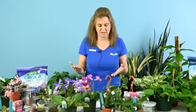Let's talk really, really quickly about problems that you may have. I talked about if your leaves are looking yellow and floppy and limp, you're keeping the soil too moist. Your roots are too moist. You need to take a longer break between watering. That is root rot, and that's something that you can talk to our plant clinic about.